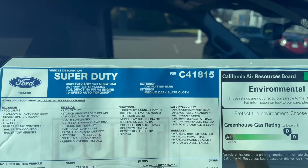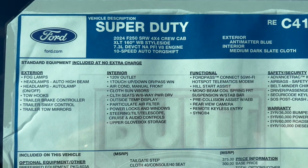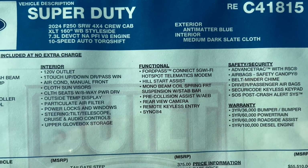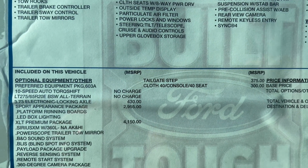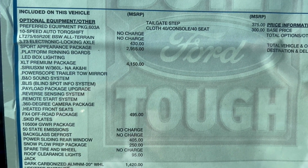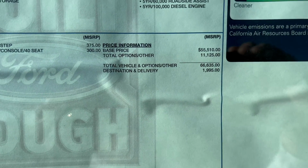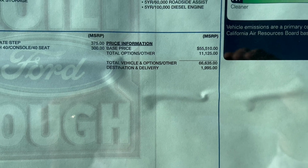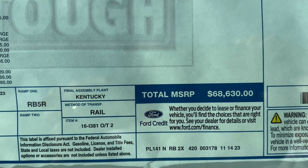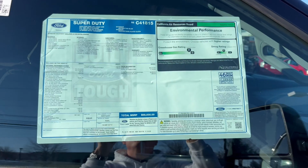F250 window sticker, let's zoom on in. Standard equipment across the top. A lot of options, here they are. Total options, destination delivery, made in Kentucky, total MSRP. Let's take this baby out for a spin.